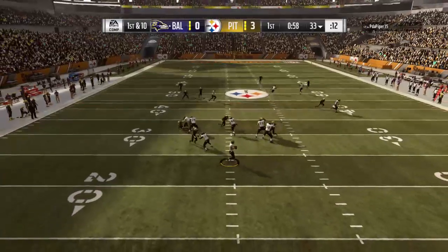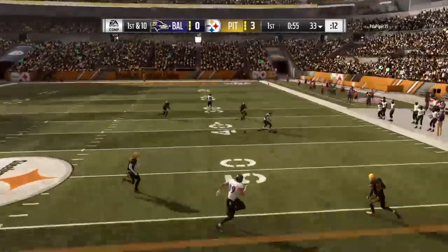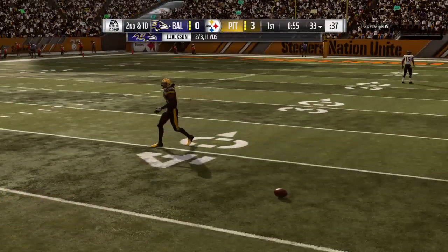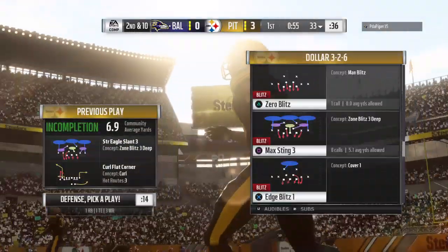Throwing on 1st down, it's Jackson, and his throw here's incomplete. That one was intended for John Brown. And that'll bring up 2nd down.